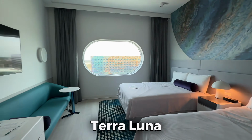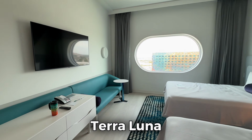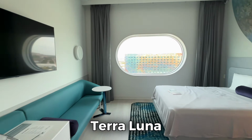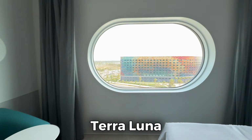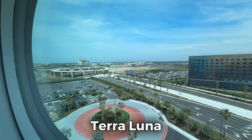When it comes to the Terra Luna specifically, my room was actually facing out towards the Stella Nova Hotel. When I first walked in, I saw this and I said, that's okay, I don't need to necessarily look at the park. I can see the other hotel, that's fine. But when I got in bed and actually laid down, my view was perfect for looking at Universal Epic Universe. To me, that ended up being a plus because it meant I could just sit in bed and look out over this park. You can make that decision, but really your room is a little back and forth.